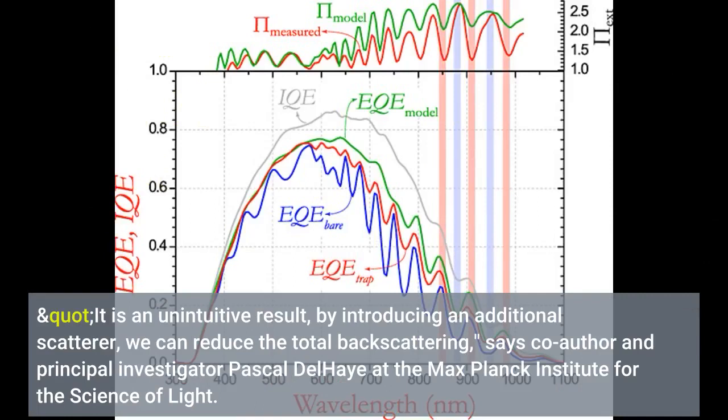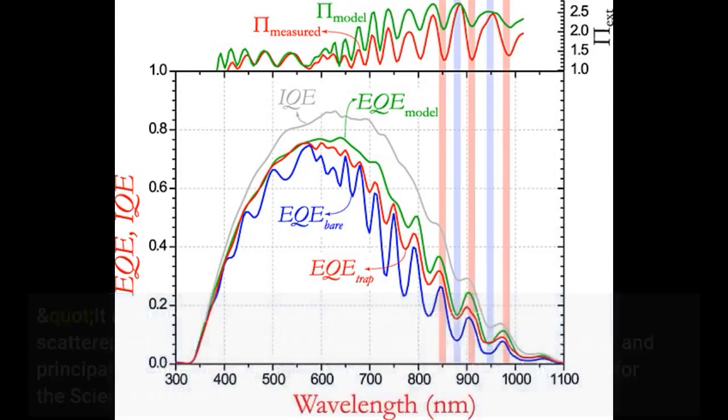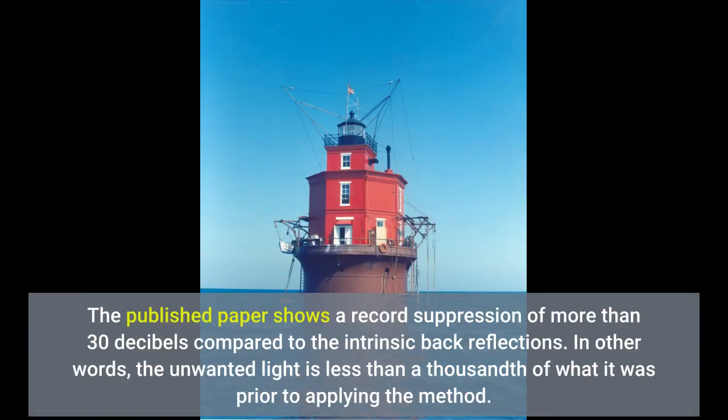By introducing an additional scatterer, we can reduce the total backscattering, says co-author and principal investigator Pascal Delhaye at the Max Planck Institute for the Science of Light. The published paper shows a record suppression of more than 30 decibels compared to the intrinsic back reflections. In other words, the unwanted light is less than a thousandth of what it was prior to applying the method.